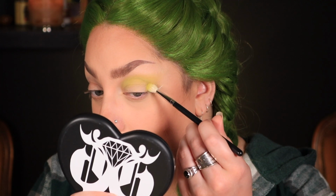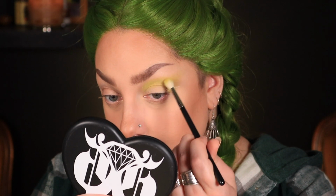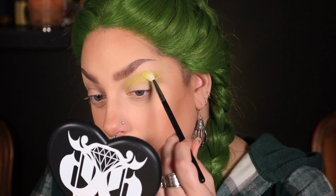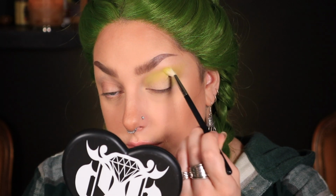So I'm just taking Seeing Stars and I'm just mapping out as usual. This look isn't going to be too smoky or anything. It's going to be a little bit more graphic, I guess, to serve the liner a bit better. I feel like if we get too smoked out or muddy, it's just going to camouflage that liner.